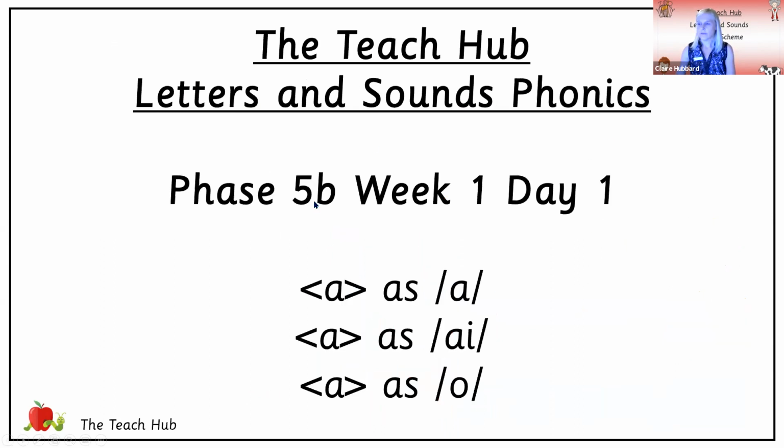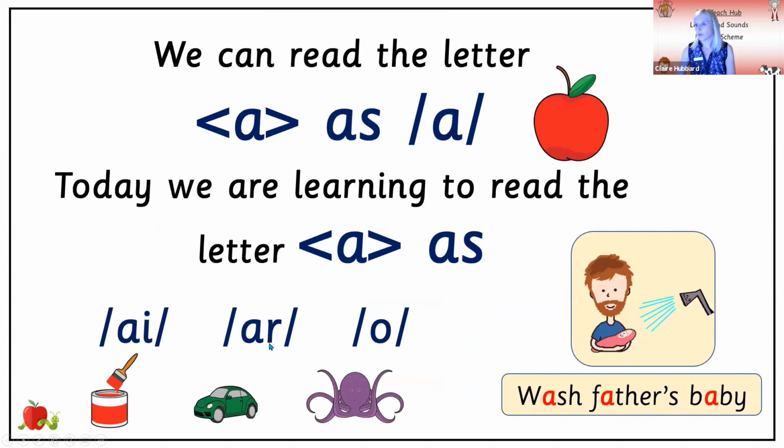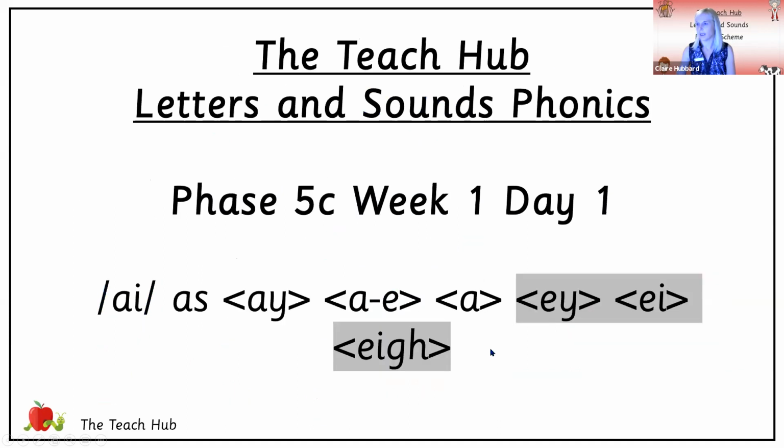And then when we get to 5B, we've got the letter A on its own that says A. It also says A, and it says O. And we've got it that also says R. So we've got A, R, and O, like wash here, father here, baby here. So this is another way now of spelling A.